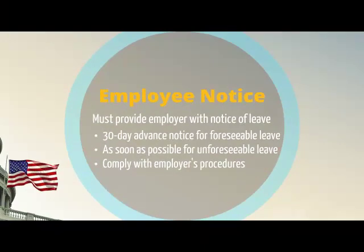To receive FMLA leave, employees must notify their employers of their need for leave. You must provide at least 30 days advance notice of your need to take FMLA leave when the need is foreseeable. When 30 days notice is not possible, or the leave is unforeseeable, you must provide notice as soon as you possibly can. You generally must comply with your employer's normal procedures for requesting leave.